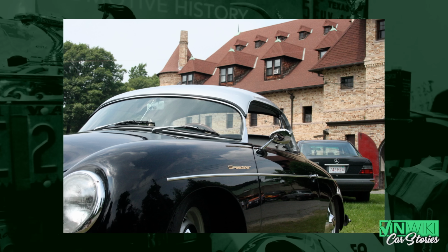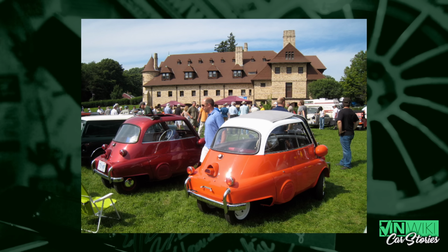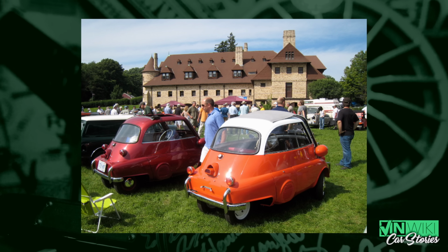So every weekend there are different events. There's German Car Day, there's Italian Car Day, which is actually called Tutto Italiano. And Tutto Italiano is the largest gathering of Italian cars in the New England area. There's anywhere from 100 Ferraris and 100 Lamborghinis to 30, 40 Fiats. There are De Tomaso Panteras. There's Alfa Romeos. There's a little bit of everything for everyone when it comes to Italian cars.